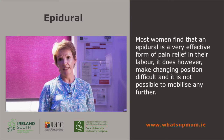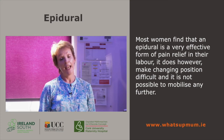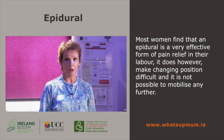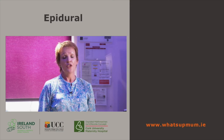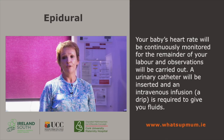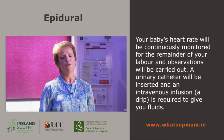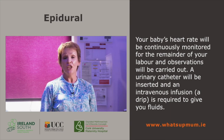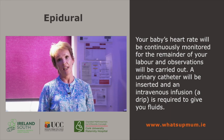Most women will find that an epidural is a very effective form of pain relief in their labour. However, it does make changing position very difficult in labour, and it is not possible to mobilise any further. Throughout the rest of your labour, you will require continuous monitoring of the baby because there's a continuous infusion, and observations will need to be carried out. A urinary catheter will be inserted and IV fluids will be required also.